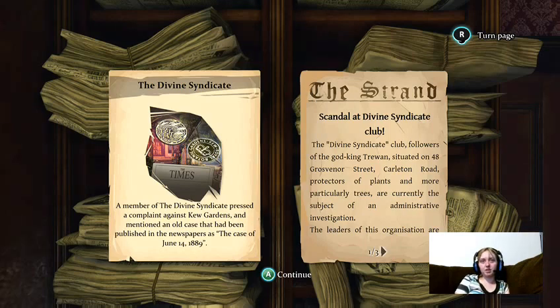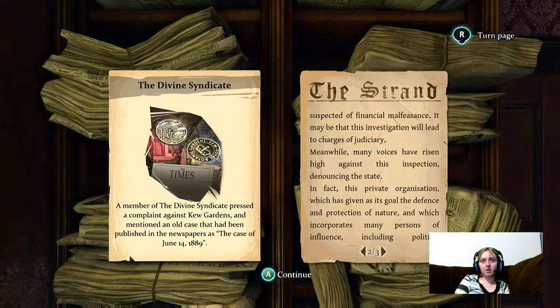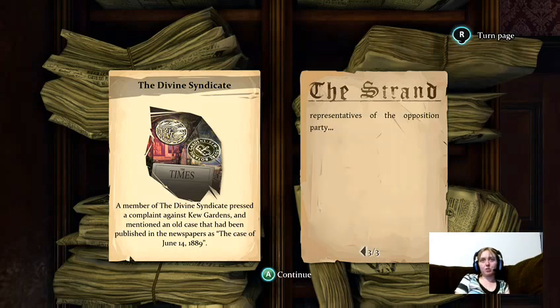The Divine Syndicate Club, followers of the Good King, situated on an actual address, protectors of plants, and more particularly trees, are currently the subject of an administrative investigation. The leaders of this organization are suspected of financial malfeasance. It may be that this investigation will lead to criminal charges. Meanwhile, many voices have risen high against this inspection, denouncing the state. In fact, a private organization which has given its goal in defense and protection of nature, and which incorporates representatives of the opposition party.